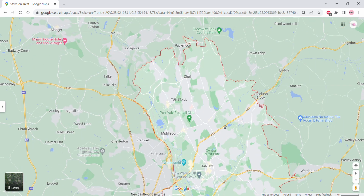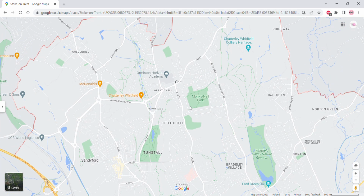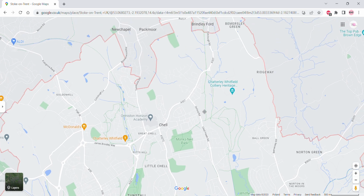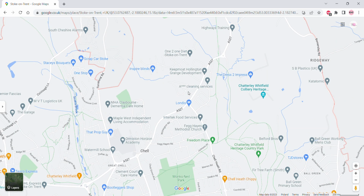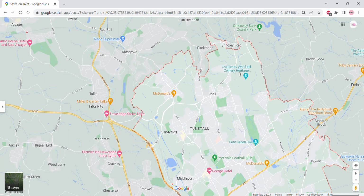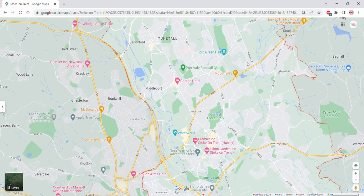So that's just a bit about Hanley. Other places like Tunstall, there's a lot of parks around this area. Like collieries as well. Staffordshire did have a lot of coal mines, and that played a big role in the Staffordshire pottery industry.